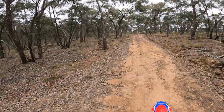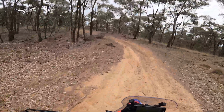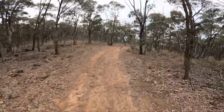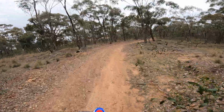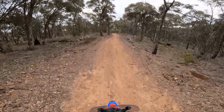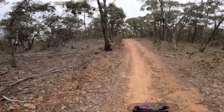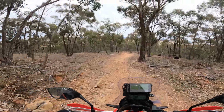Bit of a climb there. The little Honda powers on up. These 550 performance chips you put on these bikes, they're a good thing. I think this goes a bit gnarly here from memory. I reckon I've been here.